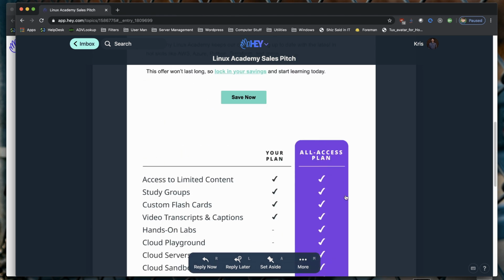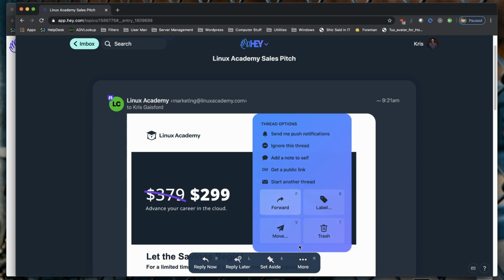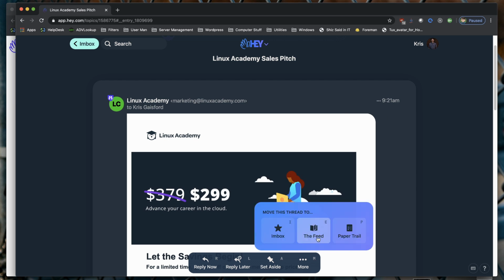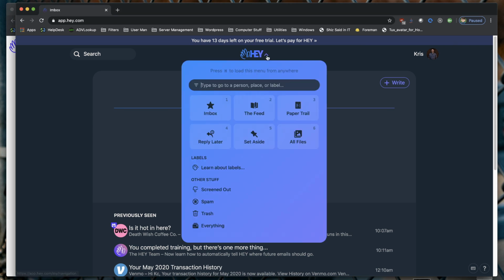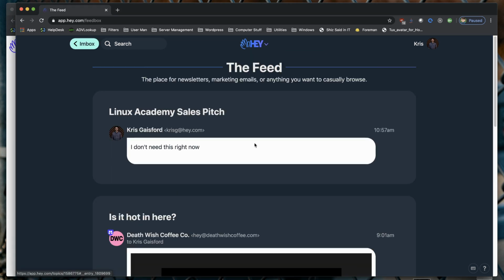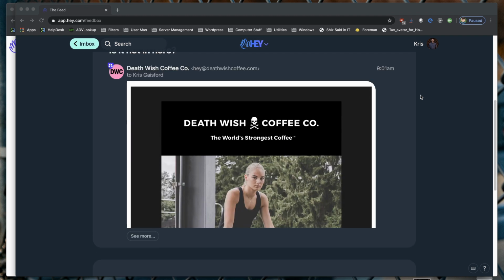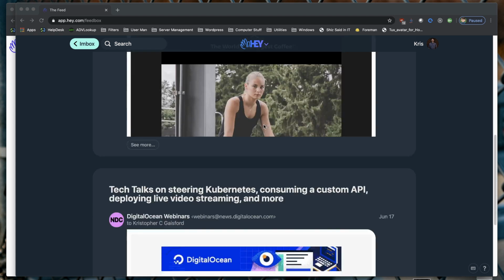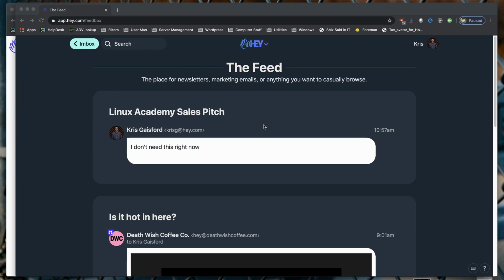But maybe this is a newsletter or something that you just want to be able to read in like a feed. So you have the option to move it to something they call the feed. And once you've done that, you could actually come up to here, go to the feed, and you'll have a feed of emails. And you see this one just has my note in it. So apparently that's a feature it does. But we could see here that I have some Death Wish Coffee emails that I have placed into my feed. I have a DigitalOcean Tech Talks. So those are all very useful features.